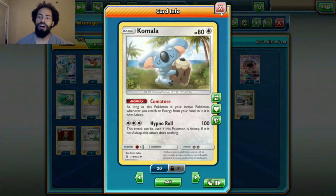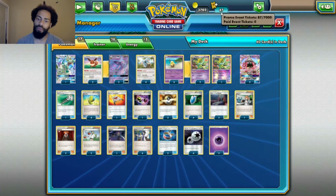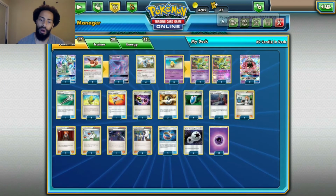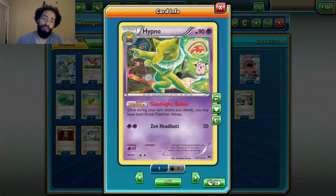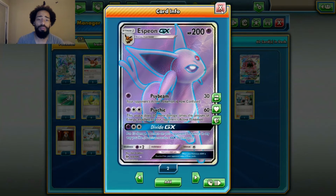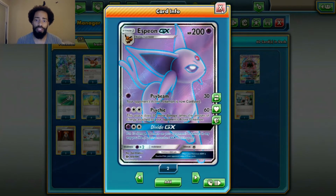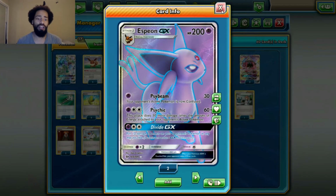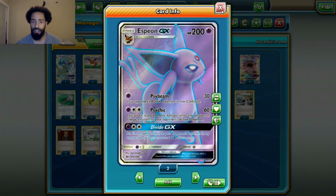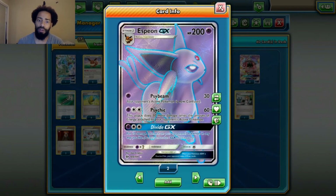All right, so I decided to make this a psychic deck. You can make it really any color deck you want. I just wanted to be able to attack with Hypno just in case. Since it's a psychic deck, I decided to throw in some Espeons, because Espeon's a pretty good Pokemon. It's pretty bulky and has a pretty awesome GX attack. You can get it up first turn if you have a psychic energy. You know, the list goes on and on. You guys know Espeon, I don't have to really explain it.